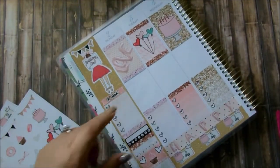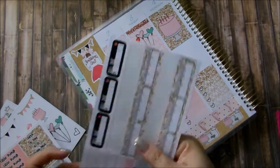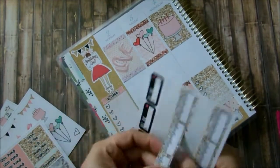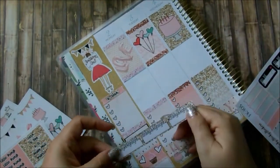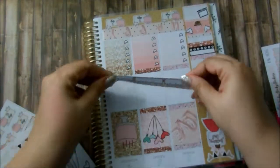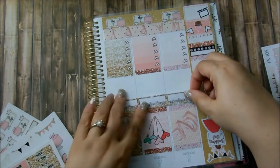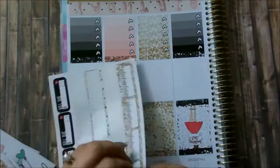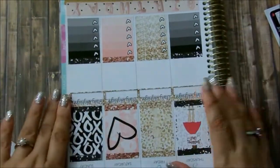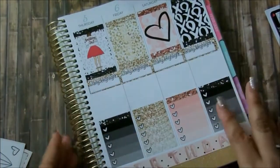So as for here, I am going to use the daily highlights. Oh, this is a full strip. How cool is that? So cool. I just put it all at once. Oh my God. Awesome idea. So cool. I really do like that idea.